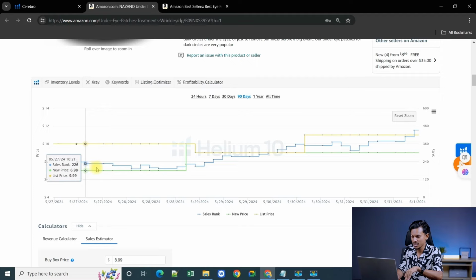It was 6 until the whole month of May, and then I think they increased their new price to $9. So from $6 they jumped to $9, and their sales rank is still kind of the same, around 200. And then they changed their price again, and it is $8. The new price and the list price is $8, the ranking is kind of the same here, and then the ranking is a bit up.